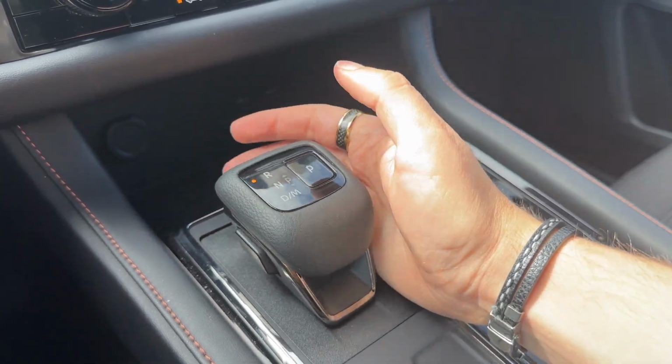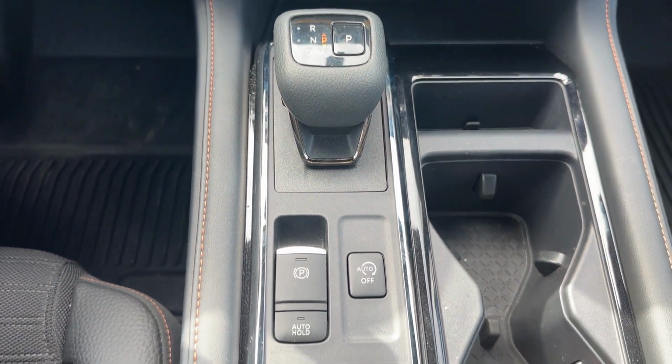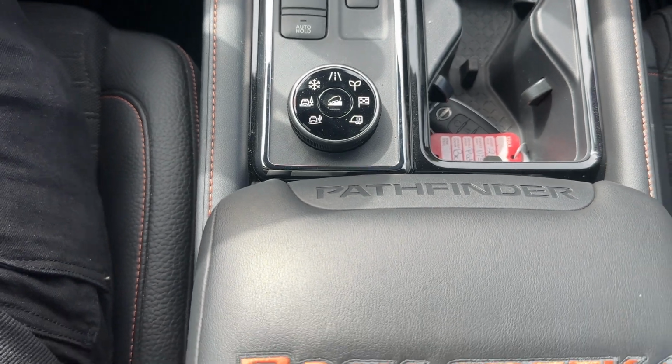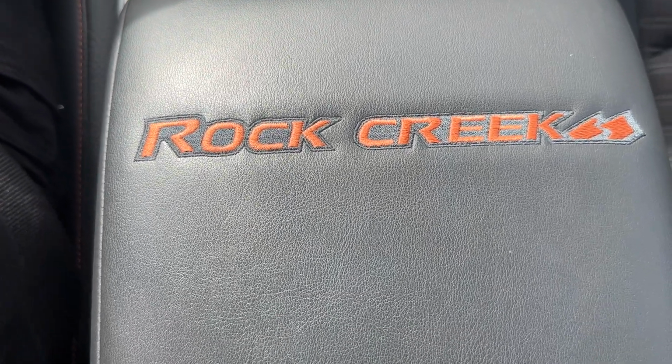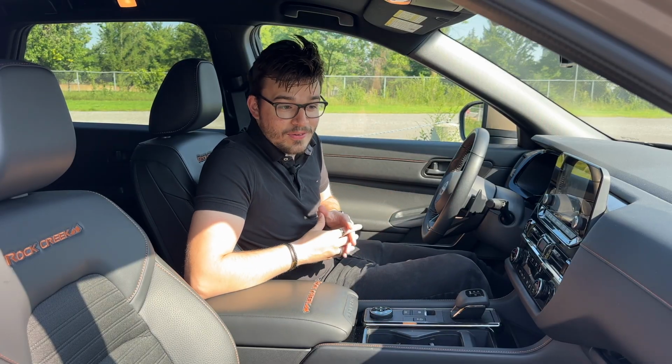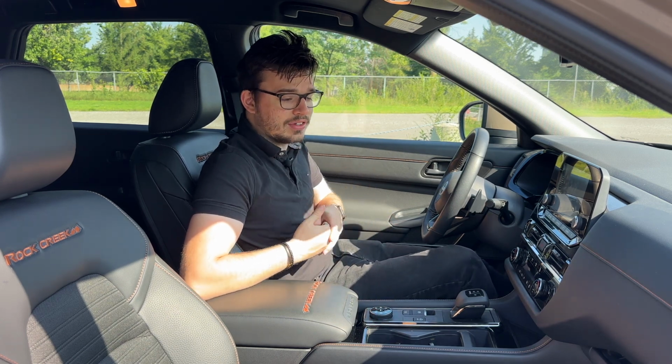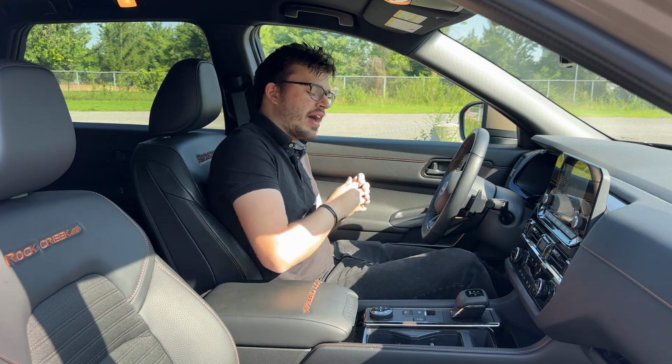We have a drive mode selector as well. We got eco mode, sport mode, tow mode, snow mode, mud mode. We just have a mode for literally anything that you could think of, which is great. I mean, that's kind of the purpose of the car, is to throw anything at it and it can handle any type of condition. So that's a pass in my book.